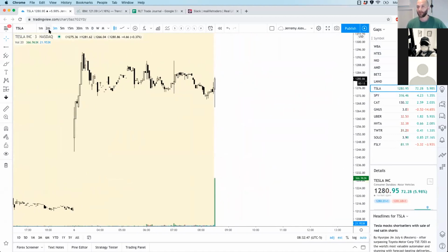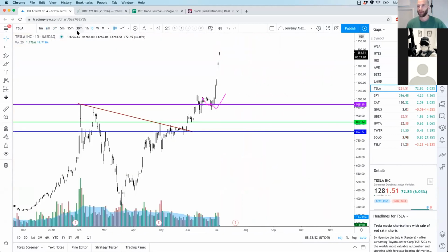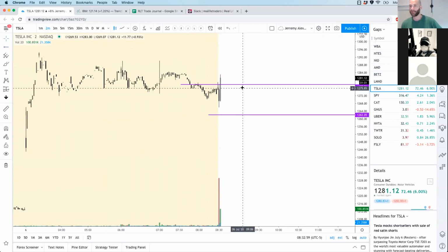Tesla is a very, very good bullish gap. Extremely strong bullish gap today on Tesla. I know it feels like it's extended, but it's not. It's just really getting going. It's just really starting to stretch its legs some.